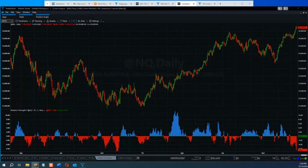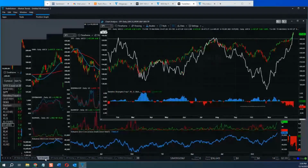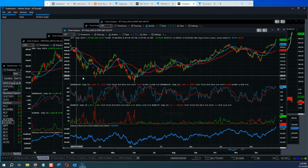All right, so now we have some tools here. Let me see if you have any questions. What studies do you put on your chart? I have all kinds of studies on here, and some of them, in fact, I'll very quickly show you this. If we go to this one that we call MT Breadth, this is one you guys all have access to if you have the workspace.